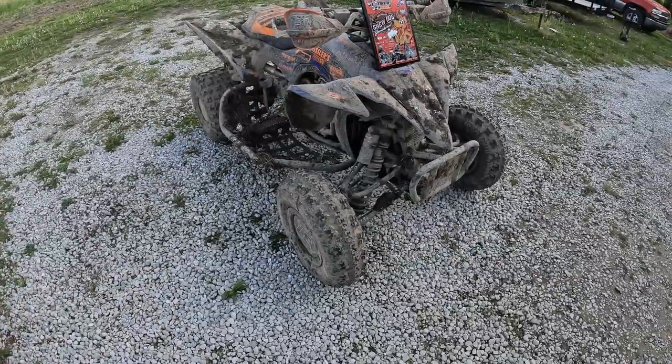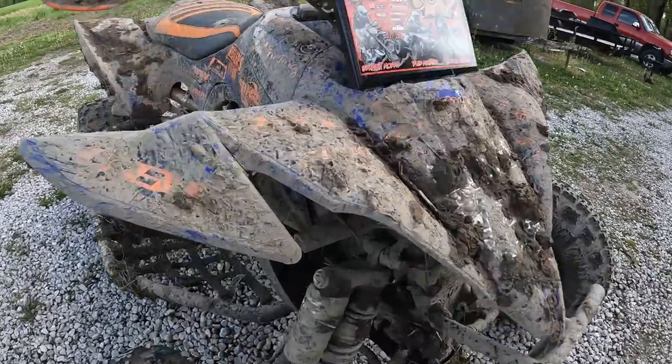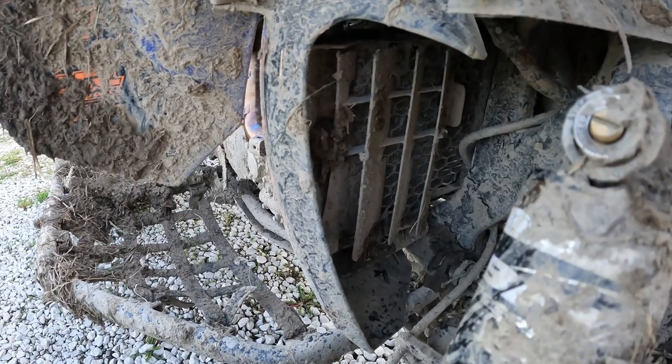The track ended up being pretty good. We ended up doing 8 laps, and by lap 5 or 6, I was almost done with it, because it was a lot of laps since it was a little bit of shorter track. But anyway, the YFZ performed exactly how it should have. If we look down in here, I don't know if you guys will be able to see it, but our radiator is pretty darn clean. We didn't have any issue with overheating or anything like that, so that's really good.